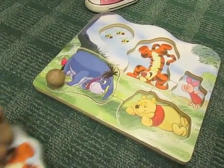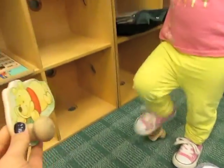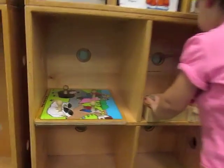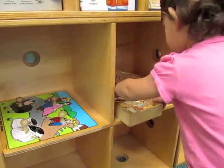Winnie the Pooh. Look, Evie. Who's that? Puzzle. Puzzle piece. Please. What's that? Hello? You want to do another puzzle?